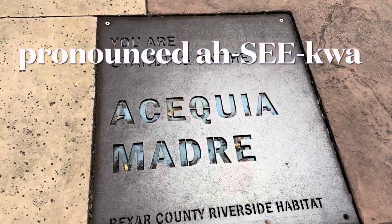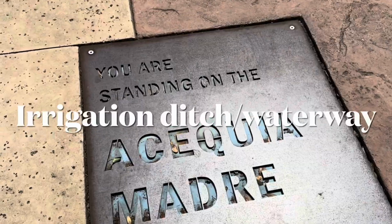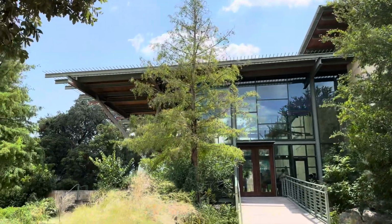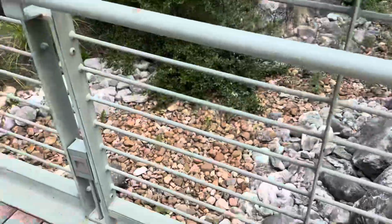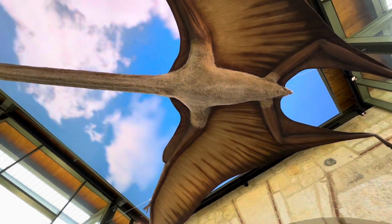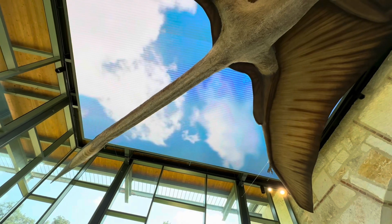You are standing on the... I can't say that, Madre. So anyway, there's a water system going underneath here. Okay, we're walking up the side entrance because that's where the ramp is for wheelchair entry. And as you walk in, you'll see this wonderful display above. So don't forget to look up, because the Witte is a Smithsonian affiliate. It's been helped to be designed by that.